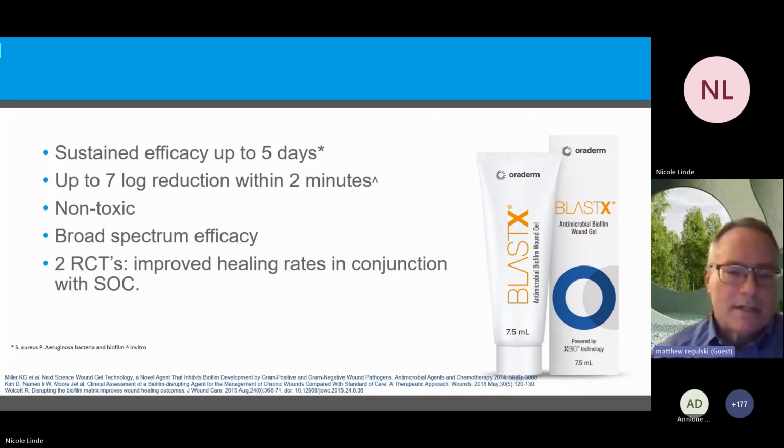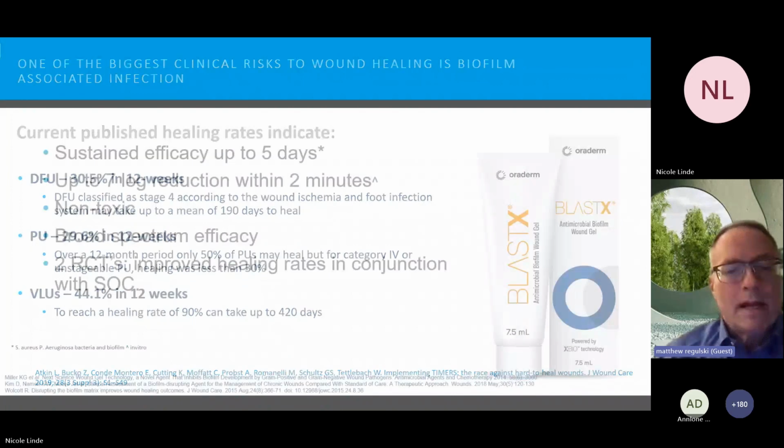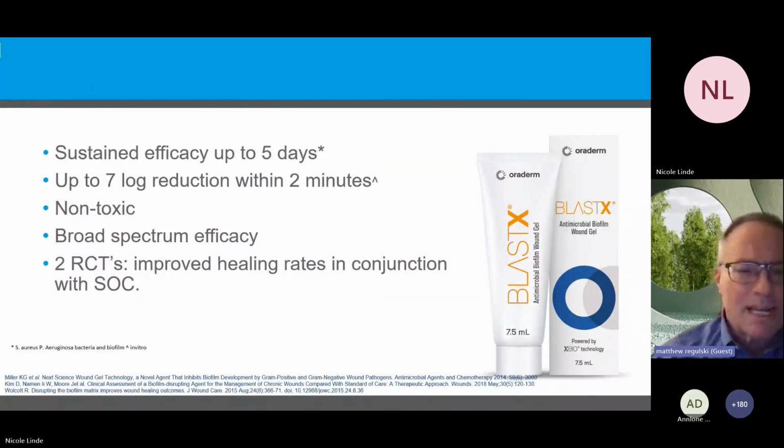So the Blastex here is powered by the XBio technology. And the XBio technology has a multitude of effects, and it's really some simple components in an elegant chemistry in which its action is very masterful and absolute. So when we look at all of the components to this in 10 seconds, this is the reason that we utilize this gel for the wound healing cascade. Because with these wonderful properties that it does have, I think that you understand that something that can work for 5 days has great attributes. You might not see the patient often, if the patient lives in a very rural community and can't get to see you, but it makes it wonderful, especially for our visiting nurses, to be able to go out and apply this and have confidence that it sustains for 5 days.